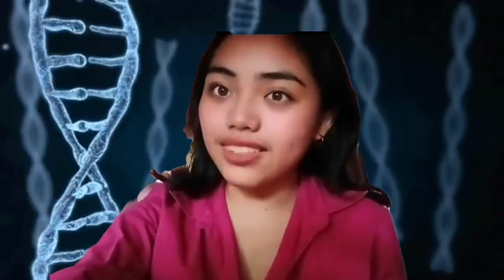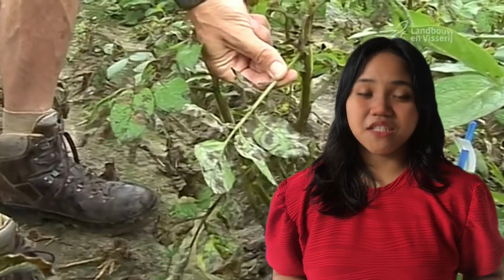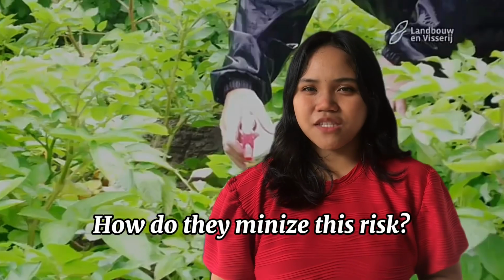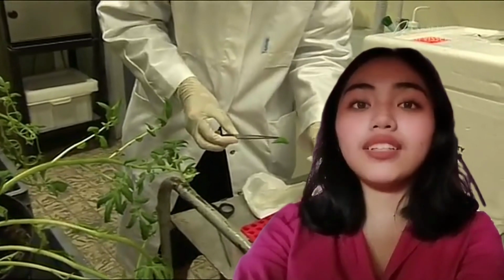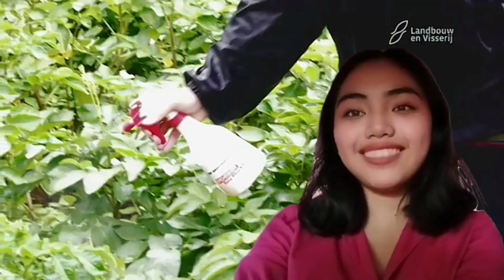But I've heard there are risks associated with GMOs. What are those? Some concerns include unintended effects on other organisms and the development of resistance in pests. However, it's important to note that rigorous scientific research is conducted to ensure the safety of GMOs. How do they minimize this risk? Strict regulations and guidelines are in place to assess and approve GMOs before they reach the market. Ongoing monitoring and research help identify and address any potential risk that may arise.